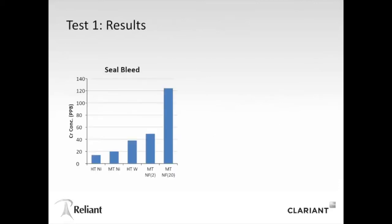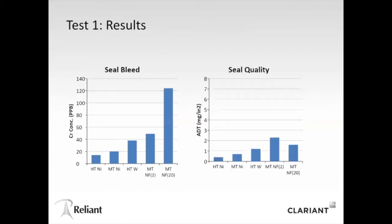So first for dye bleed, we looked at chromium concentration. As you remember, we used a metallized chromium azo dye. So that chromium concentration at parts per billion kind of gave us an idea of quantifying seal bleed versus looking at it visually. As you can see here, the high temperature nickel and mid temperature nickel did the best. Meanwhile, the mid temperature nickel free seal at 20 grams per liter did by far the worst. Results were greatly increased for that 2 gram per liter nickel free seal.